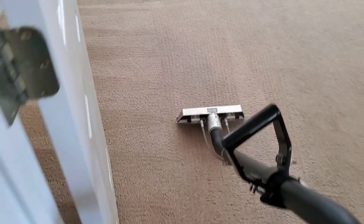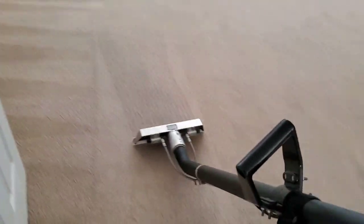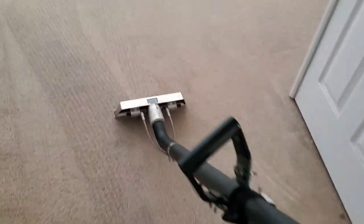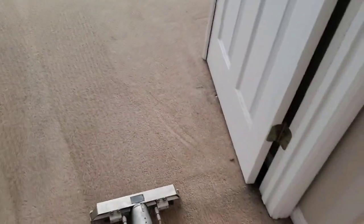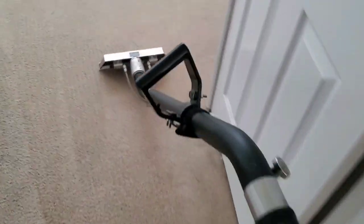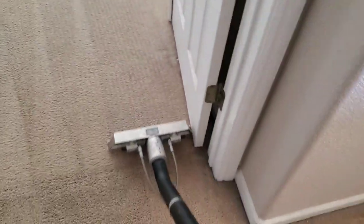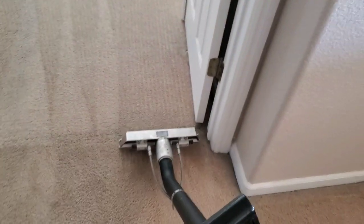So I'm just trying to make it look as nice as I can in the areas requested, and then blend what I can together. They didn't really ask for this right here, but you can see the transition there is a little messy, so I want to make it blend as much as I can. So I'm doing just a little bit extra here.